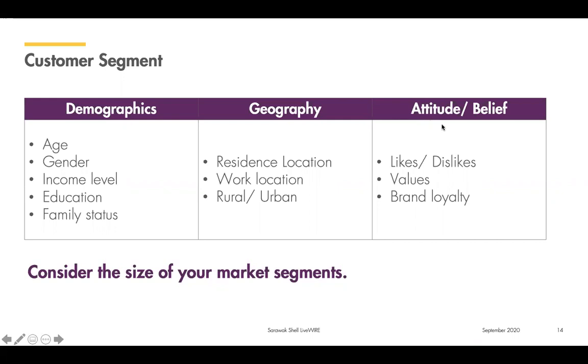Next is the attitude and belief. This is actually very important because a lot of the time, our attitude and belief drives how we react to products, services and brands. So ask yourself, what does the customer like or dislike, right? What do they value? And do they have any loyalty to certain brands? And sometimes if you notice that they are loyal to a certain brand, although the brand is not related directly to the product or services that you're offering, that gives you an idea that maybe there's a segment that you can come in to offer this product.